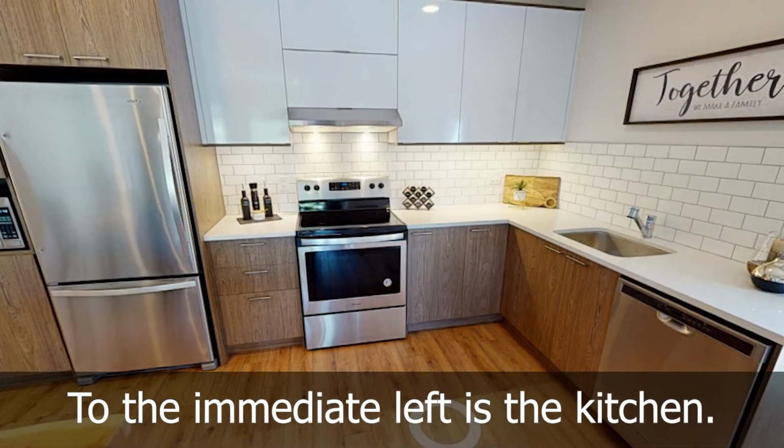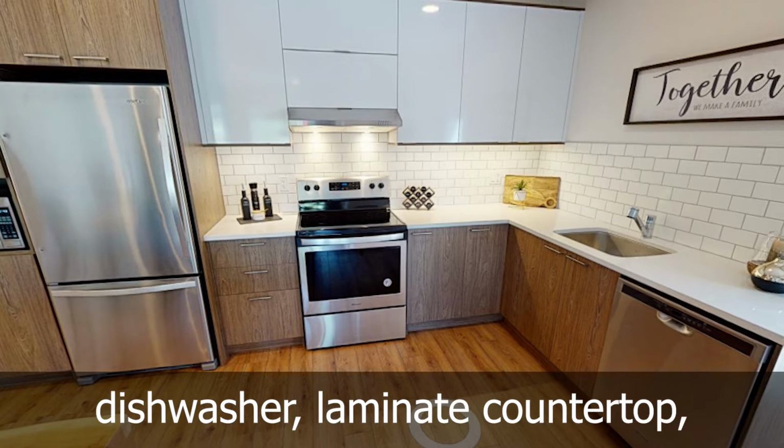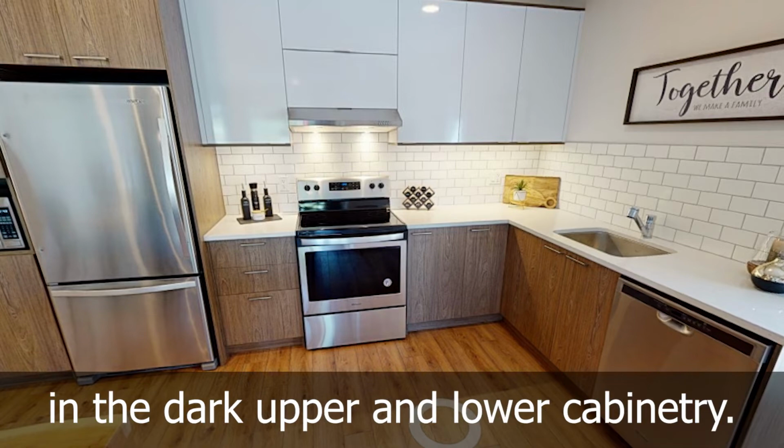To the immediate left is the kitchen. The L-shaped kitchen includes a fridge, sink, microwave, dishwasher, laminate countertop, as well as an oven and stovetop. There is ample storage space in the dark upper and lower cabinetry.